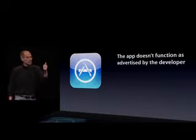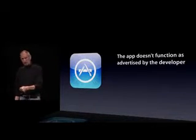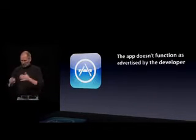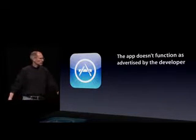The number 1 reason, the app doesn't function as advertised. It doesn't do what the developer says it does. So we reject it. We say, you said it did this, it does this. Change your description or change your app, but it doesn't do what you told us it did.